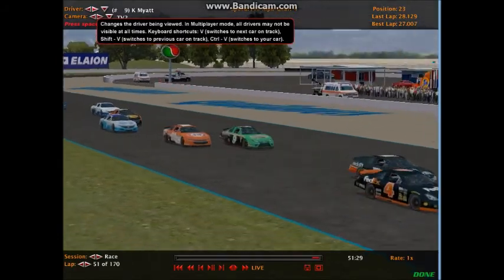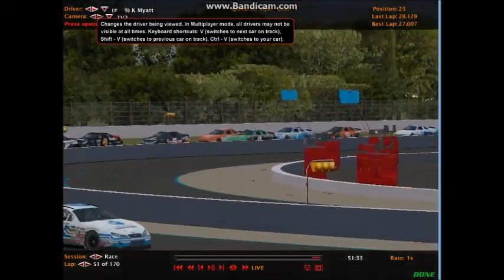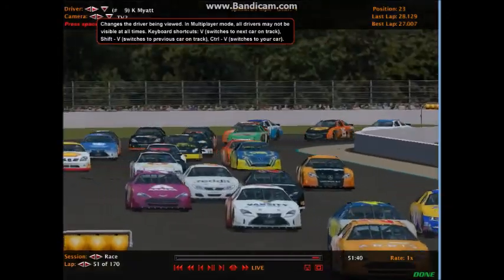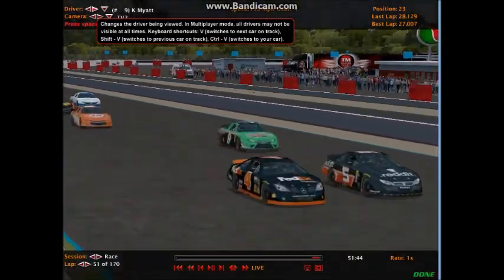Kenny Myatt needs some green flag running to get himself up through the order, as he had a really abysmal pit stop. However, he is faster than Padcar, one of the few cars out there that is faster than Padcar. So I'm willing to see what Myatt's going to do with the 9 car.